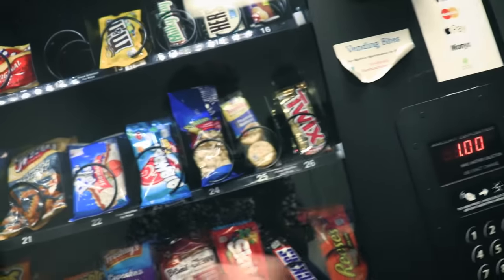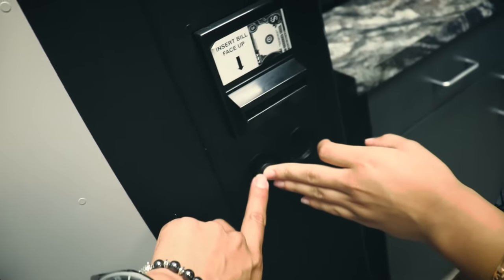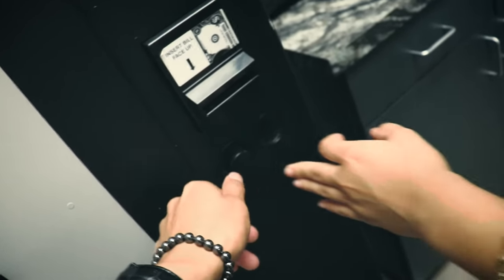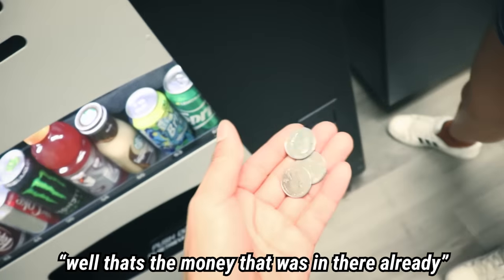Okay. Just pick anything random. Your turn. Okay, you got the Skittles, and then press that. Thank you, and goodbye. Nothing? No. Well, that's the money that was in there already. You think it's just yours? Like, your machine doesn't work?